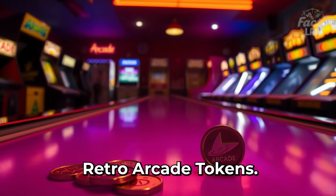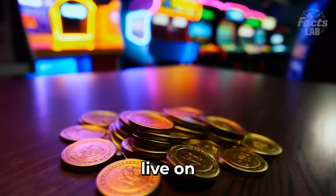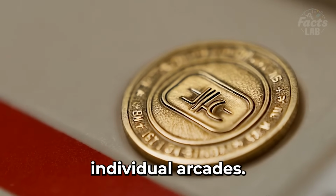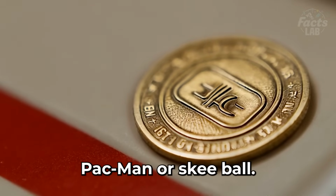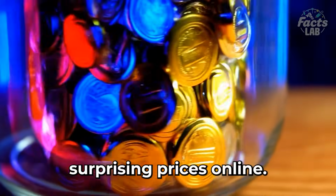55th. Retro arcade tokens. Arcades may be less common today, but their tokens live on as nostalgic collectibles. With unique designs stamped for individual arcades, they serve as reminders of hours spent playing Pac-Man or Skee-Ball. Some rare tokens from defunct arcades can fetch surprising prices online.